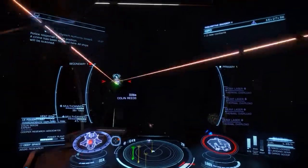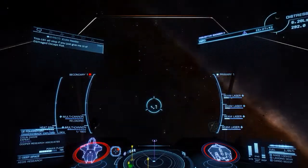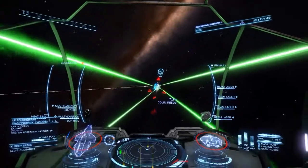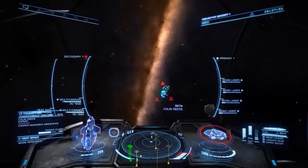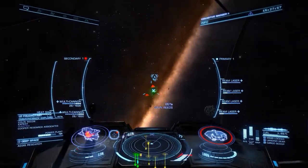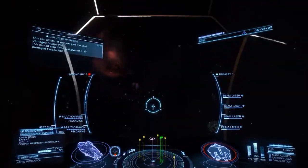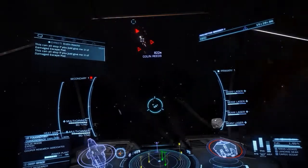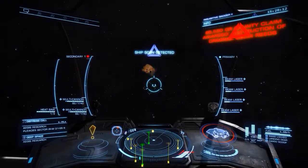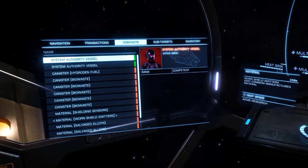All right, what's this? Oh, now he's dropping stuff off, is he? I don't need your help. And he's still demanding it. He's down to, I don't know what he's down to. Low 20s. No. That's your ass, mister. Worn shield emitters. What? Now what's all this crap? He's literally been throwing shit at me.